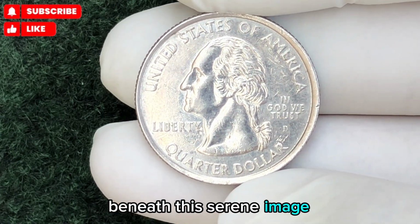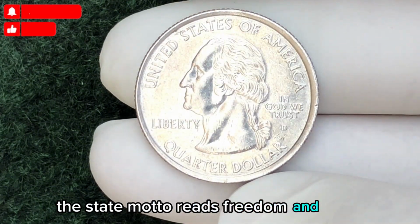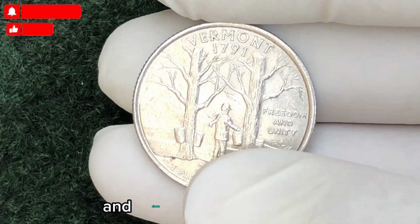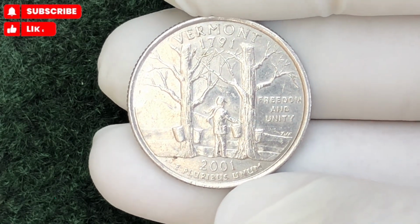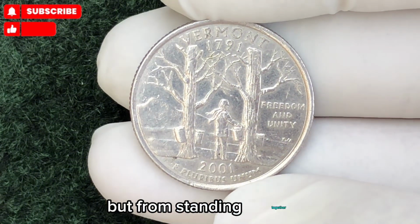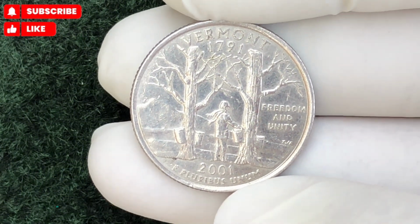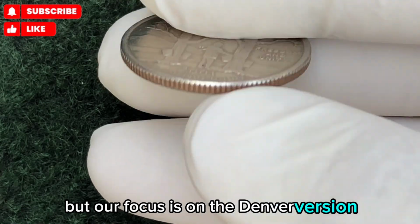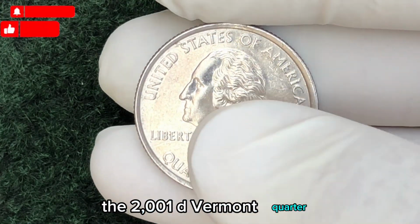Beneath this serene image, the state motto reads, "Freedom and Unity," a phrase that speaks to Vermont's unique blend of fierce independence and close community bonds. It's a reminder that strength comes not just from standing alone, but from standing together. Millions of these quarters were minted at both the Philadelphia and Denver mints, but our focus is on the Denver version, the 2001 Vermont Quarter.